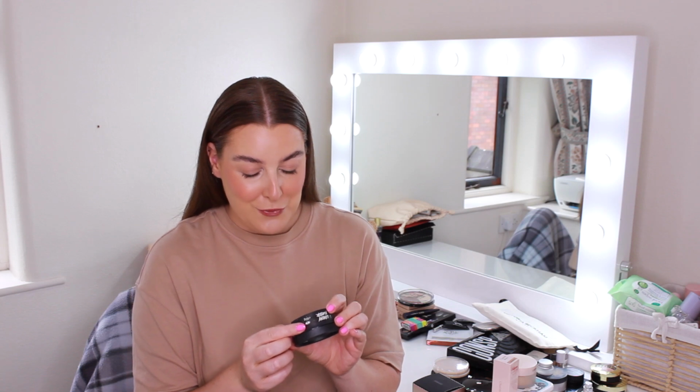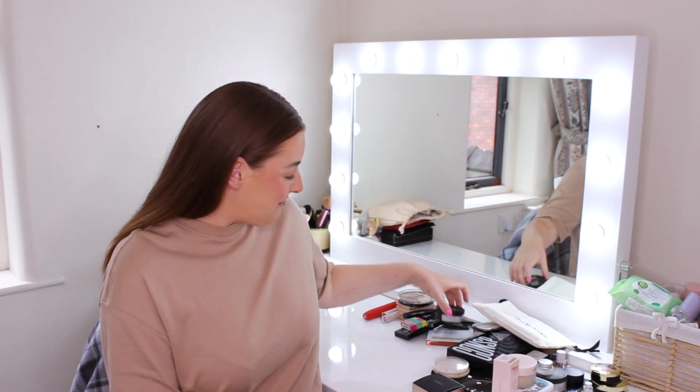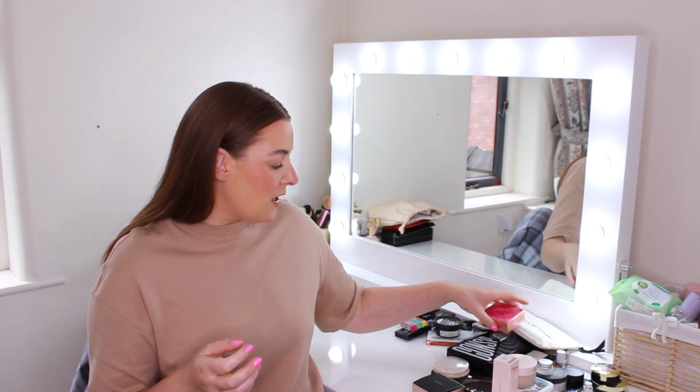I have this from Lush. This is the Cuticle Butter, which I don't know if this goes out of date, but I've had this, oh yeah, used by the 4th of the 2nd, 2017. So yeah, that's going away in the no pile. I've got the Peaches and Cream bronzer, which again, I forget that I've got these things. This is new as well. I bought that recently. And I'm just forgetting to use things.